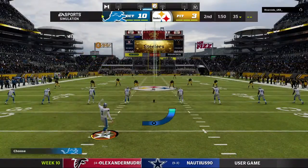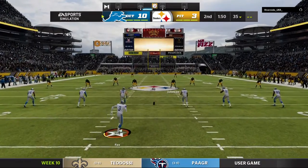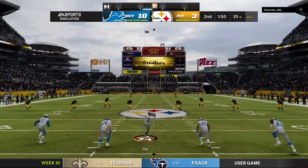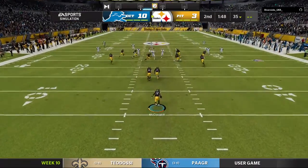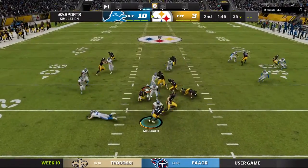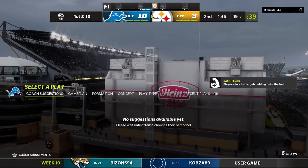So a nice kick there as they are able to add on to their lead. And that's exactly what you're looking to do. Maneuver yourself into range. That way, if your drive stalls out, you're able to get something out of it. And they do so right there. Ray McLeod to return. And he won't get this to the 20-yard line as he's down at the 19.